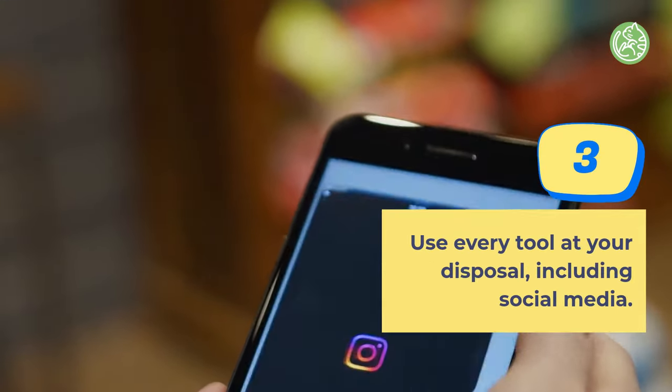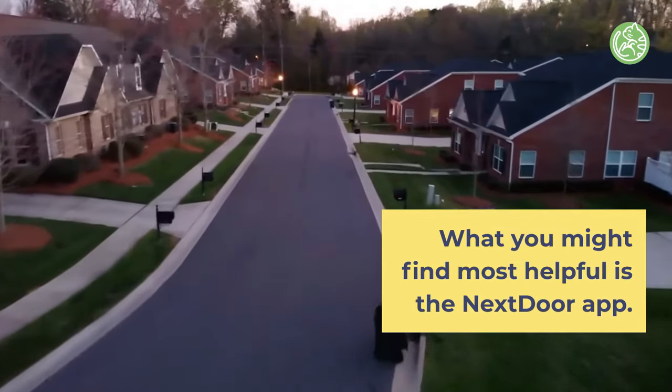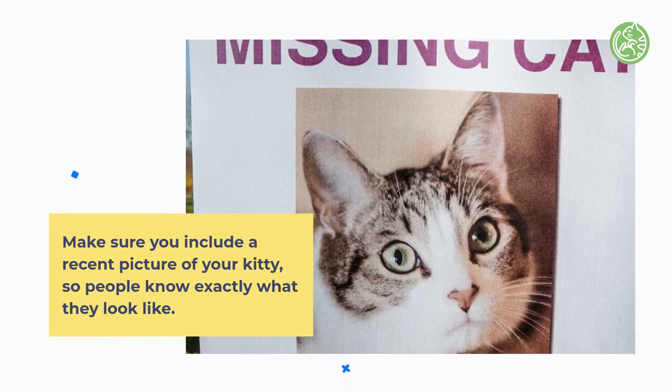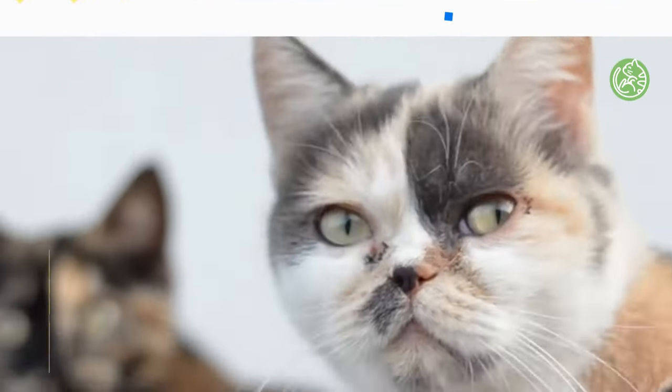Use every tool at your disposal, including social media. What you might find most helpful is the Nextdoor app. Make sure you include a recent picture of your kitty, so people know exactly what they look like.